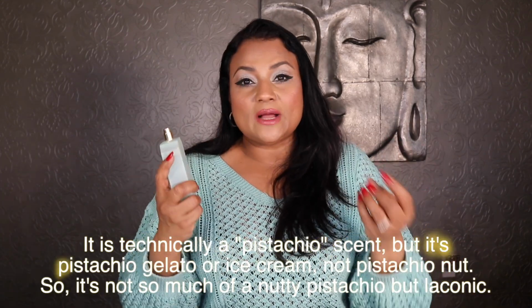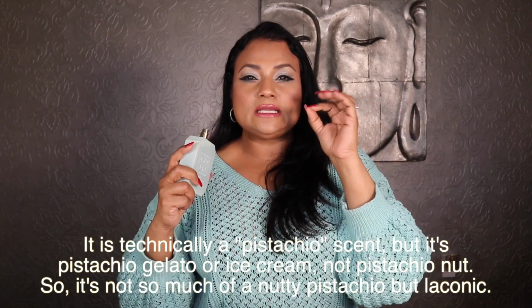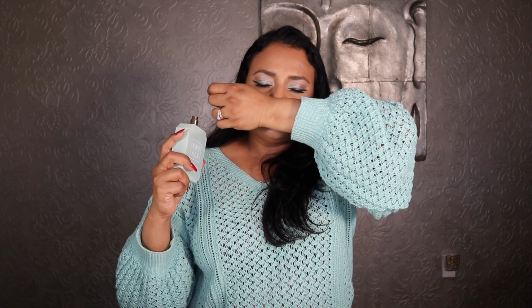So now I've got to tell you about the other notes I'm smelling. There's a boozy rum, like a sweet rum note in the opening. You can smell the booziness, but not overly so. And you can actually smell the cardamom note, you guys. There is a cardamom note in here for sure. I don't need to look at anything. It's not on the key notes, but there is a cardamom note.